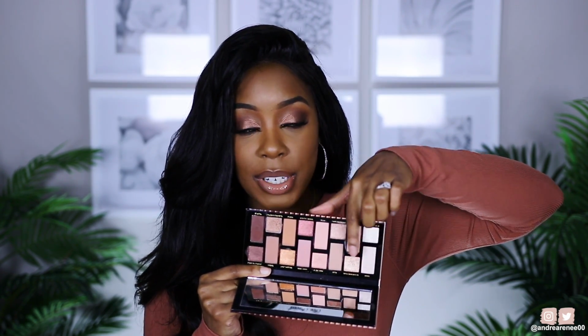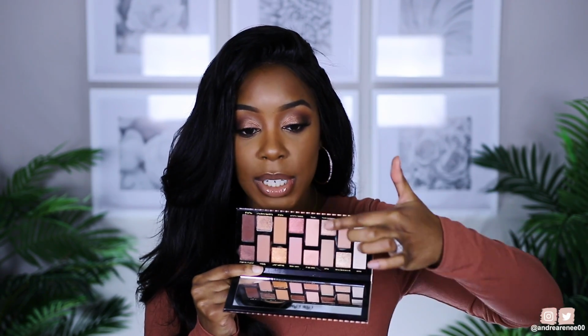I think if this palette was like this, I would like it even more, because y'all know I'm really not gonna dip into much of these over here. Even though these metallics looked really, really pretty swatched, I just don't see myself dipping into the lighter shades as much as I would these over here. But so far, so good.